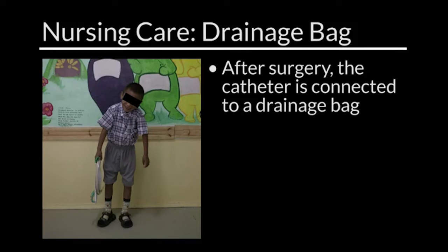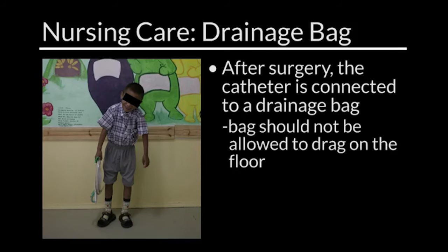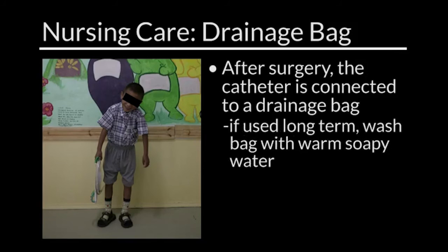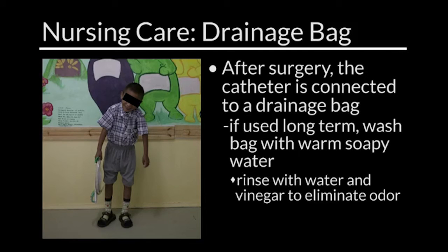After surgery, the catheter is connected to a drainage bag. The bag should not be allowed to drag on the floor. It should also be emptied frequently, before it's 2/3 full. And if the child is having to wear a catheter long term, the bag can be washed in warm soapy water at regular intervals and also rinsed with a solution of water and vinegar to eliminate odor.